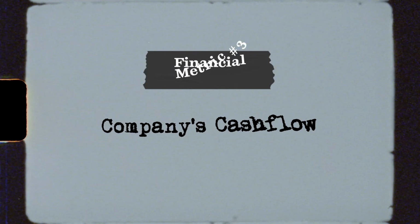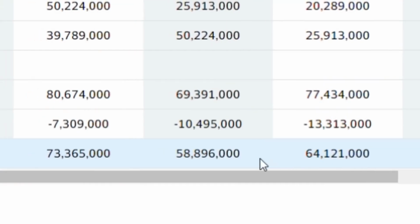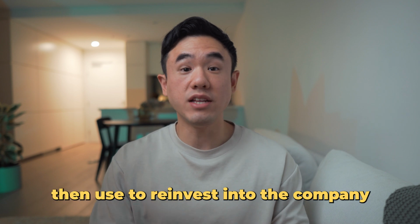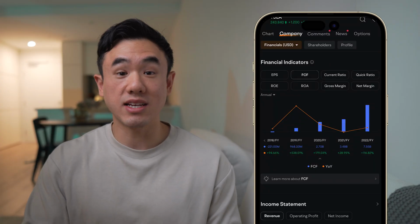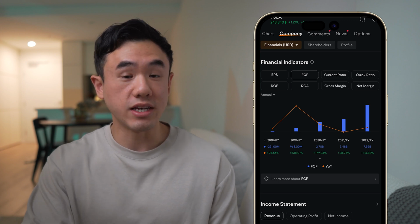The next area that I look at, which is going to be very important, is known as the cash flow. I'm not going to spend too much time on this one because when you boil it all down, this one is pretty simple. The main thing that I look out for when I'm looking to invest into a company is if it's been able to increase its free cash flow year after year, which is money that they can then use to reinvest into the company or pay back to its investors in the form of a dividend payment. We can see that Tesla has been able to consistently increase their free cash flow year after year.